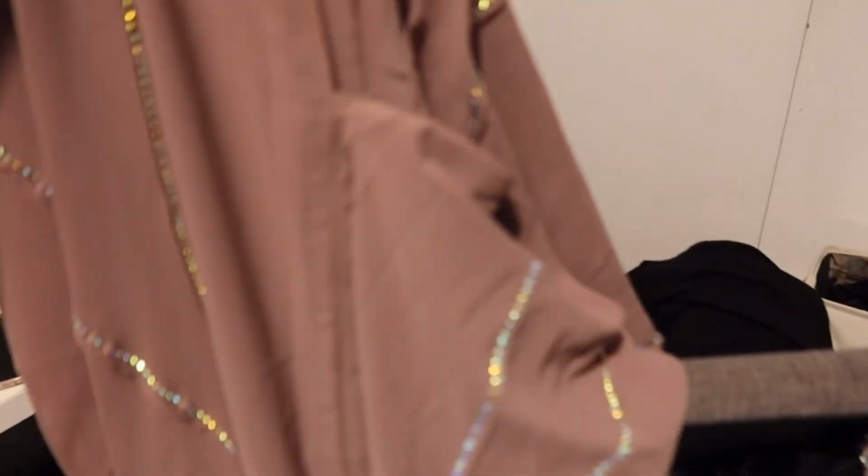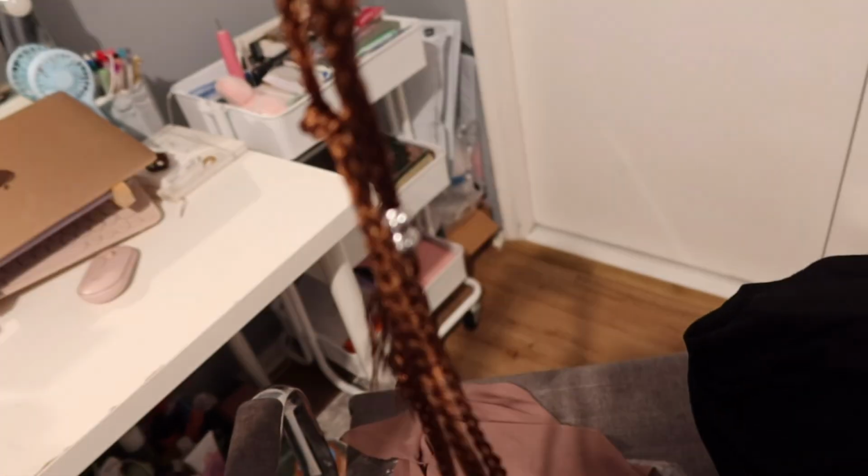Okay guys, so I was debating about whether I should wear this abaya to the masjid tomorrow morning. It's this very light tan abaya, and it comes with this belt and this hijab. I got this abaya from Dubai, and then I was deciding between that and this abaya right here.